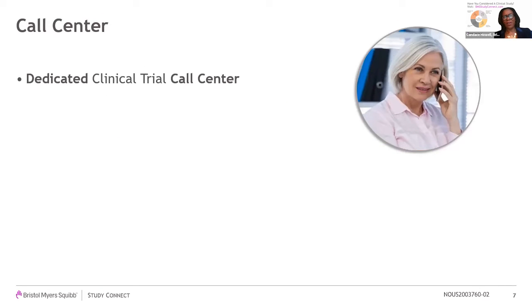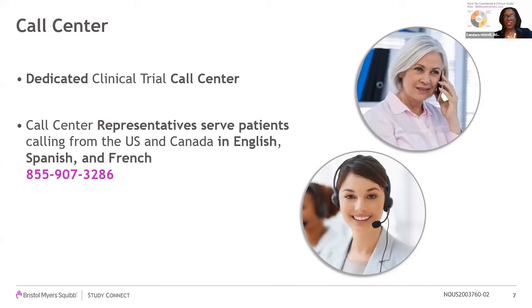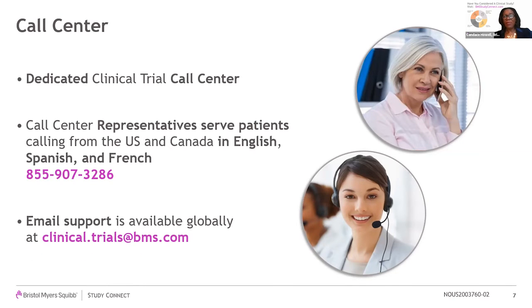And finally, our call center. Our call center is supported by a vendor called Pharma Centra. They support calls from the US and Canada in English, Spanish, and French. Additionally, they support emails globally in the same 3 languages. We are happy to have this call center because we want patients to have a resource to go and ask the questions that they may have that might be on their mind.